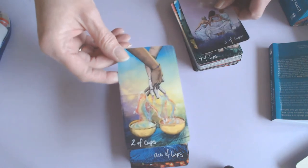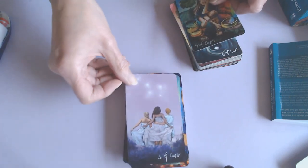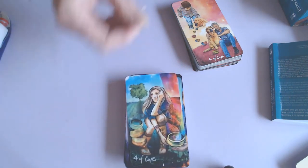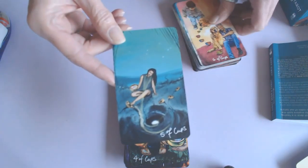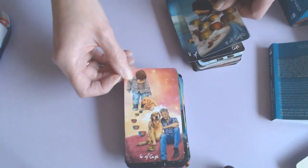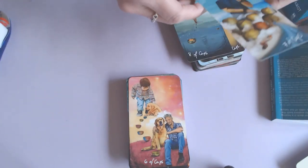The Two of Cups. The Three of Cups. The Four of Cups. You can really see she's bored or thinking really deep. The Five of Cups. The Six of Cups. Childhood memories. He's thinking about it, thinking back.